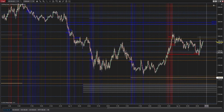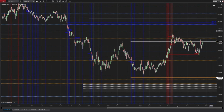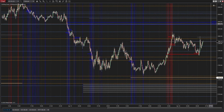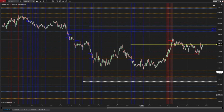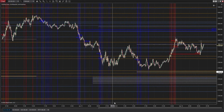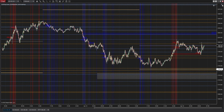So maybe we don't get the extra pullback. It would be nice. Maybe we don't get the pullback, and if we're able to break here, then we could break out here, get a pullback from there, and then we've got here, and then we've got here. But really, we could see quite a bit higher. They've definitely looked like they've wanted to go back up into this 28.60 to 28.70. It's not even going to show up on my chart. It's been a long time since we've been up there. So we'll see how that all plays out.